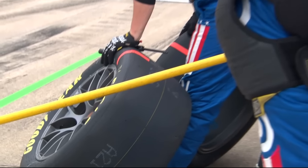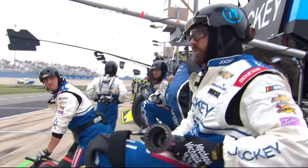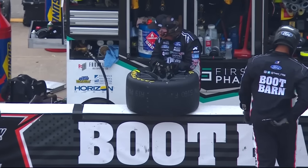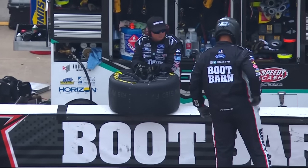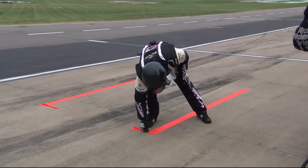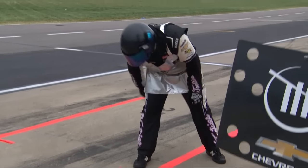So one of the things you've got to do as a driver, we talked about being ready, is you need to get those things cleaned off the best you can. So when you get onto pit road, you can brake as hard as possible. Those tires are dirty, have that rubber built up on them, they're not going to stop, and they could slide through a pit box.